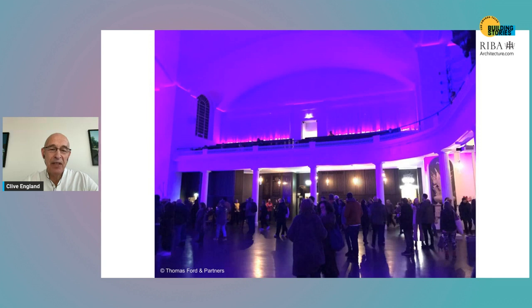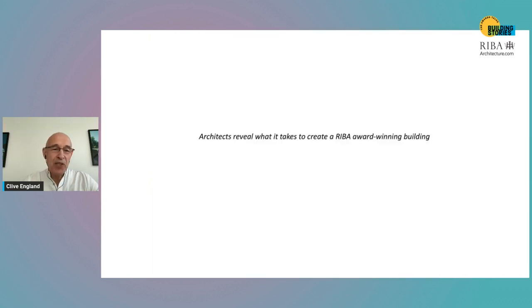Very atmospheric space. So to answer the question, what does it take? I think it needs a building with challenges. It needs an inspired and supportive and positive client, a very clear brief, and a very good team.